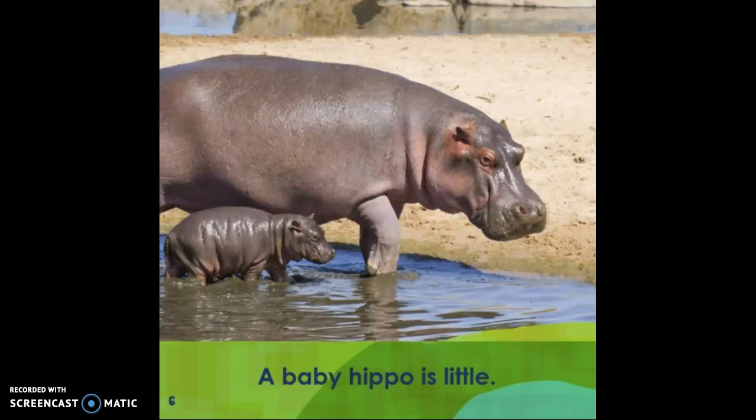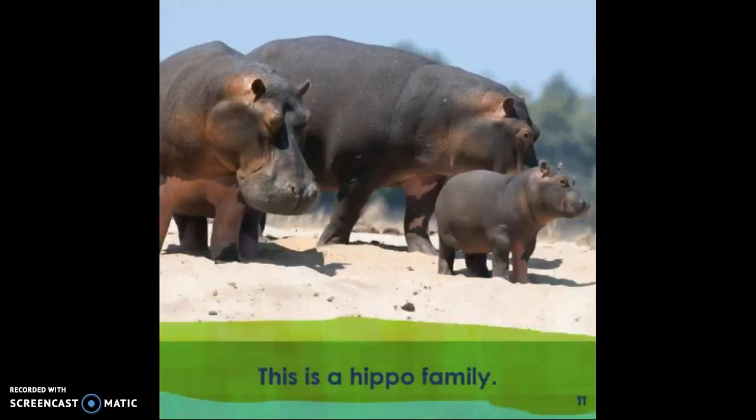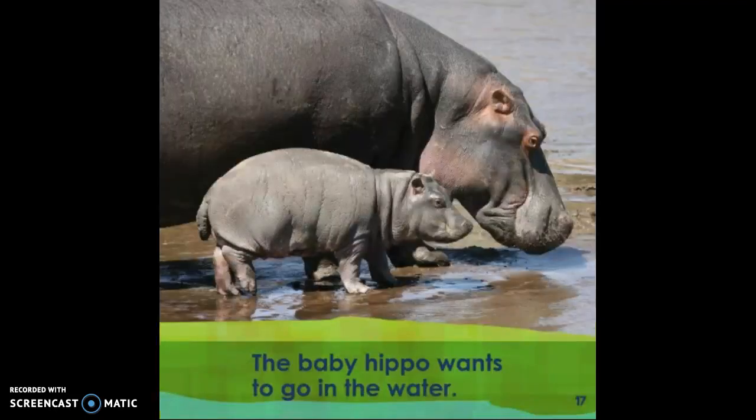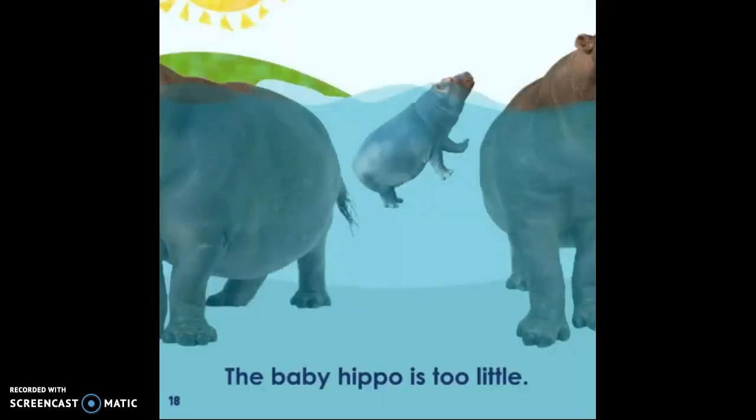Page 6 says, a baby hippo is little. Later on page 11, the author tells us that this is a hippo family. Page 16 says the baby hippo is hot. The baby hippo wants to go in the water. The baby hippo is too little.